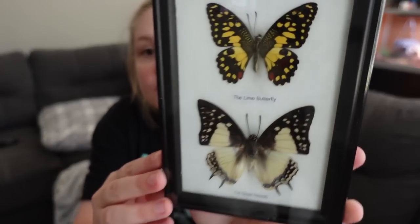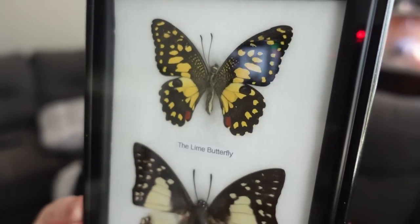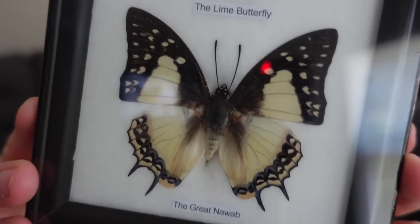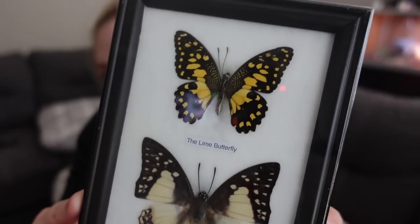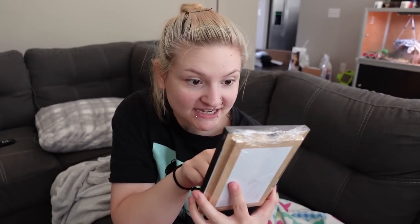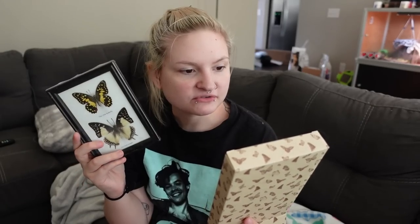I want to buy most of my taxidermy stuff from Etsy, but this one had one day shipping, and it was just a listing on Amazon where you get two random butterflies in a frame. So I got the lime butterfly and the great nawab butterfly, and these are real butterflies that were ethically sourced, and they were taxidermied and put into a frame. They almost don't even look real. It looks like a picture, but these are real butterflies. I can see all of their features. These are real bugs that were once alive, and they're from bugsdirect.com.